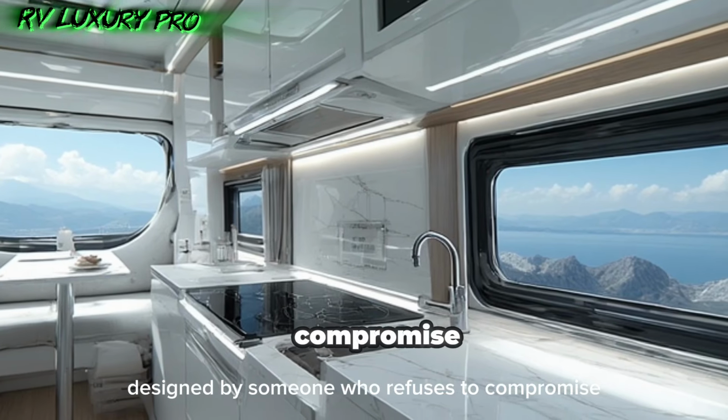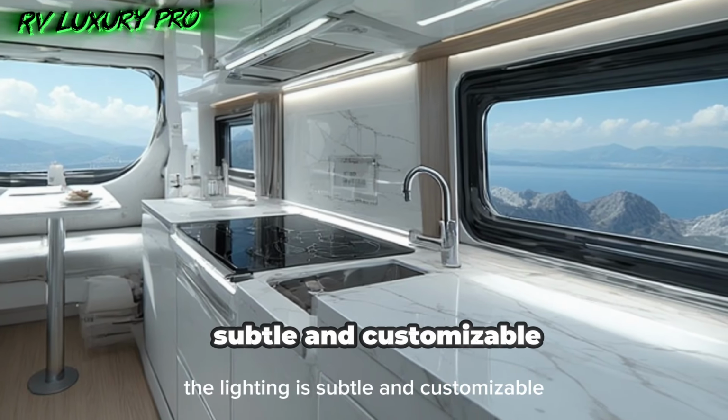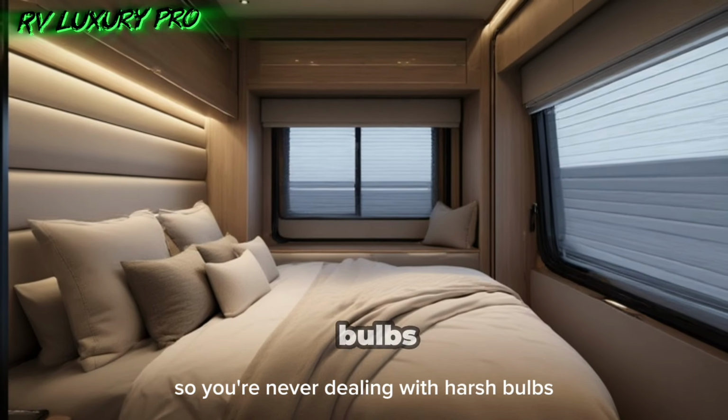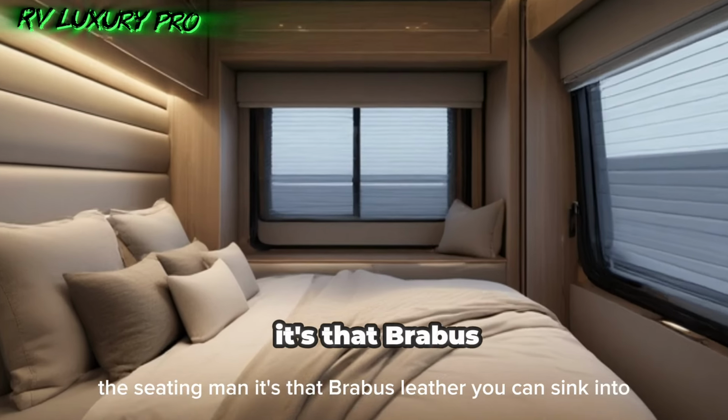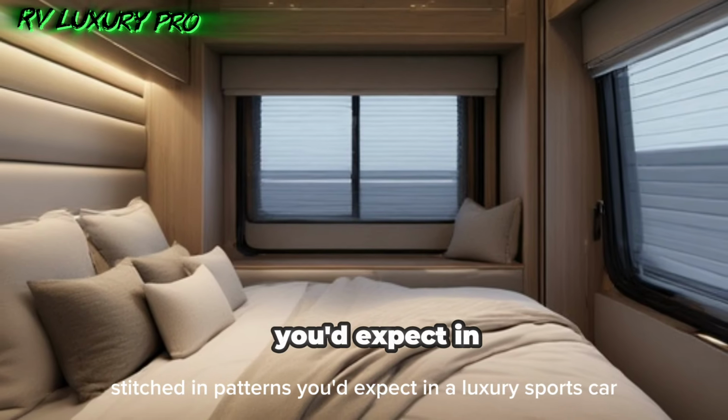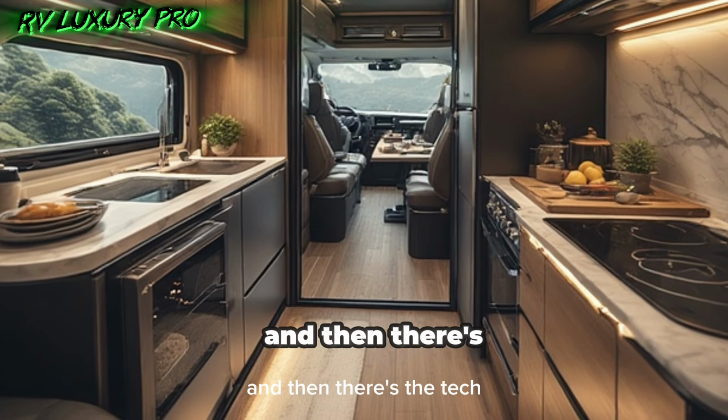The lighting is subtle and customizable, with soft strips hidden behind panels so you're never dealing with harsh bulbs. The seating, man, it's that Brabus leather you can sink into, stitched in patterns you'd expect in a luxury sports car. And then there's the tech.